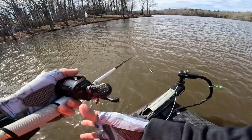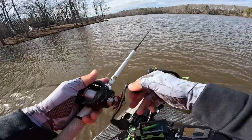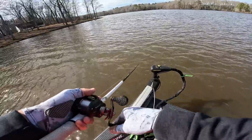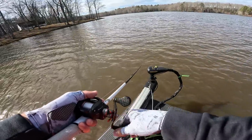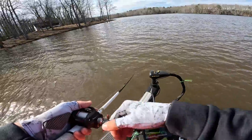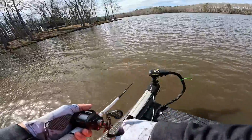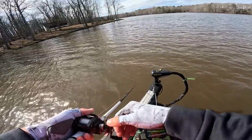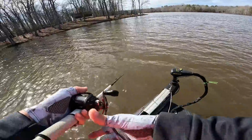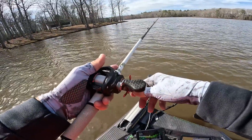I definitely believe that there's a fish in here willing to bite a spinnerbait, 100%. I've caught some good ones on spinnerbaits in the past, but we just gotta figure them out, because there's definitely not a super hot bite going on right now for whatever reason. But we're just gonna crank this thing real slow. 5:6 to 1 gear ratio reel. We're gonna see if we can get one to bite it.